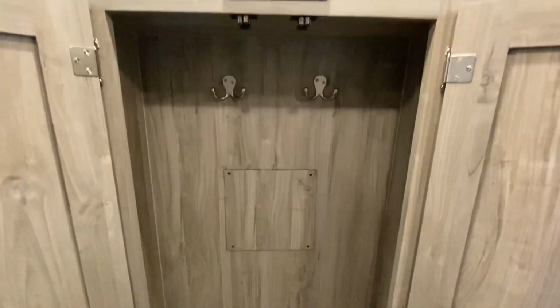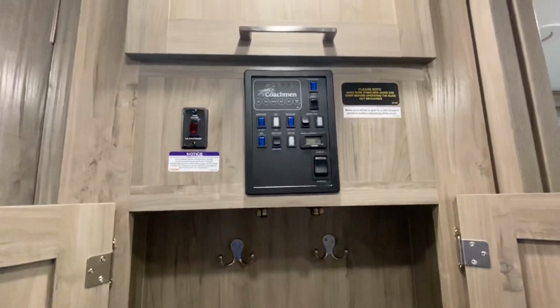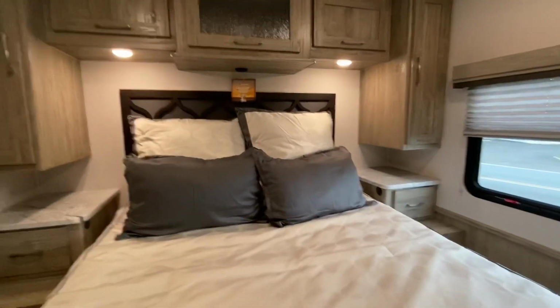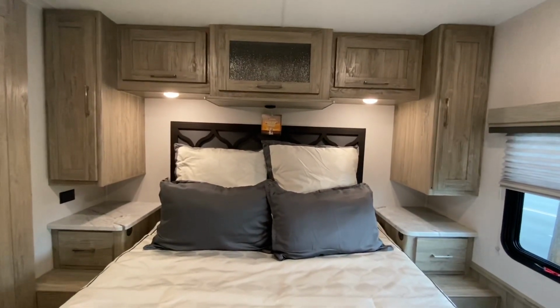And here's a better view of that broom closet. Got your controls right above. And then another storage cabinet. The bedroom features a queen-size walk-around bed with overhead cabinetry and even a CPAP cabinet located directly above.